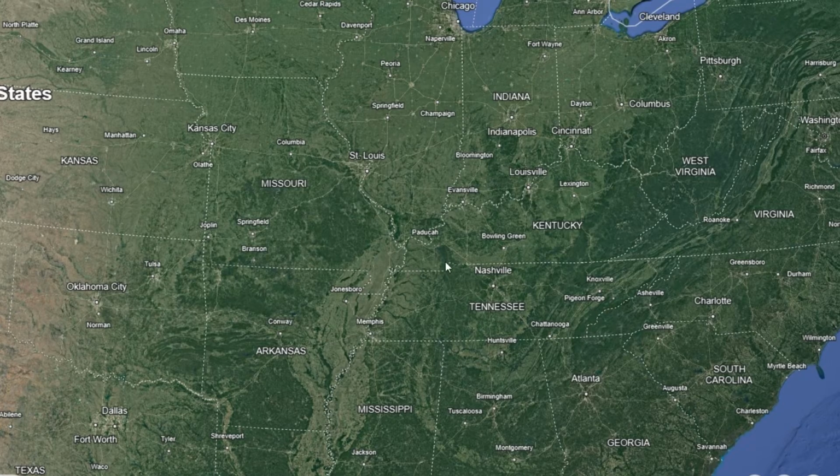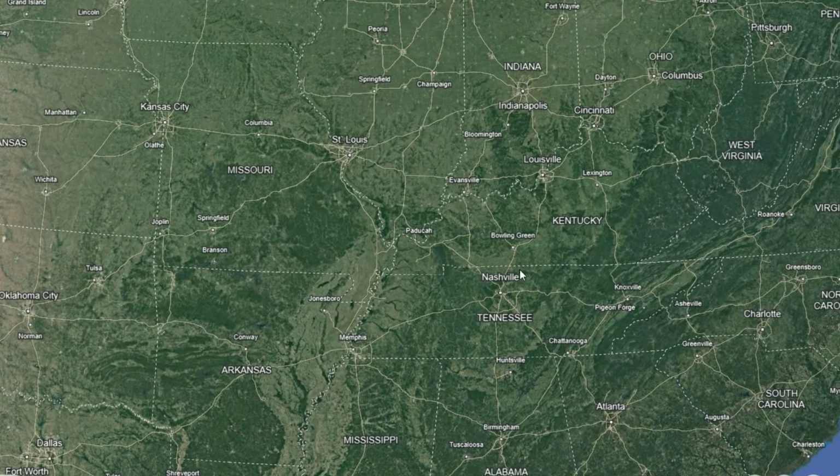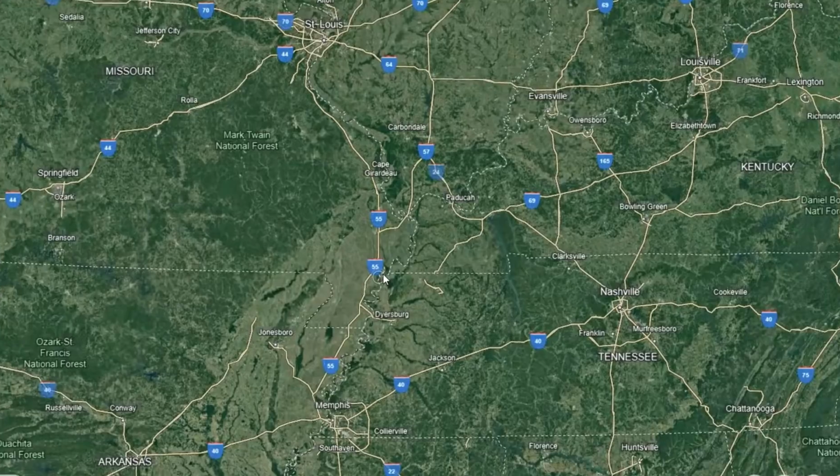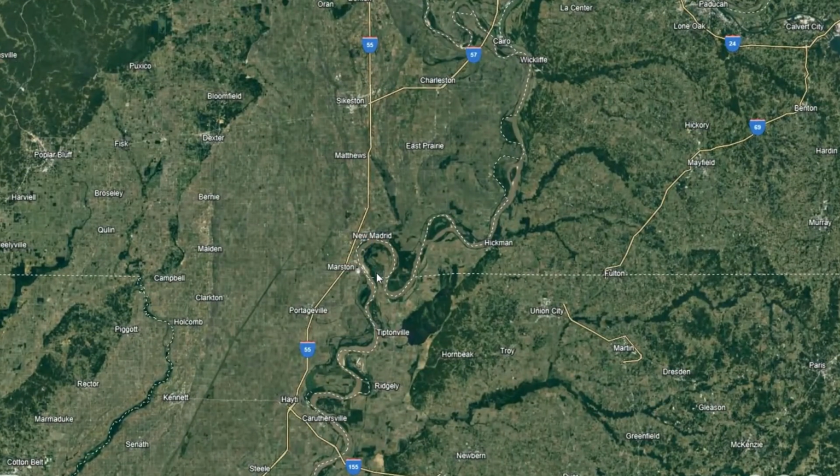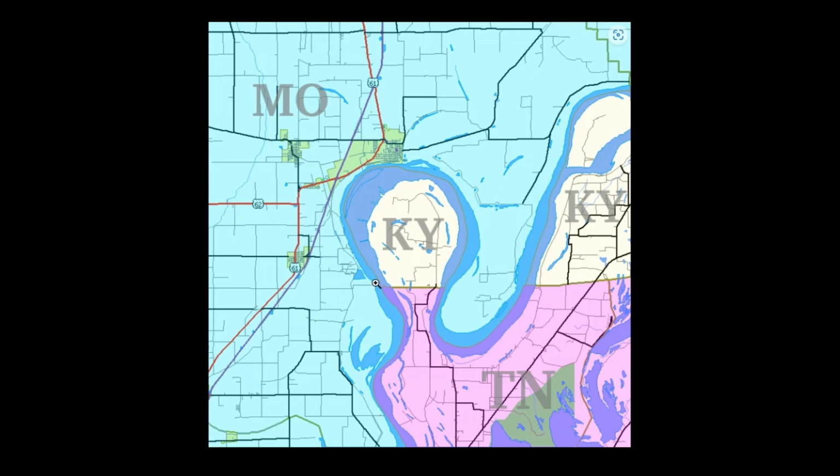When you look at Kentucky, it might just look like one contiguous state. However, when you zoom in further, you can see it's actually split into two, albeit one a lot larger than the other. This part of Kentucky, sometimes known as the New Madrid Bend, is completely cut off from the rest of the state, also known as an exclave.